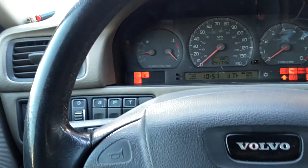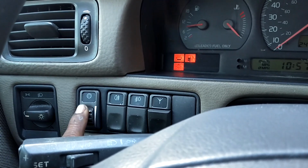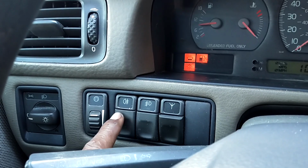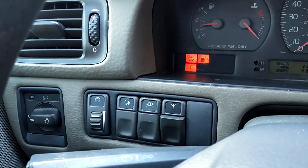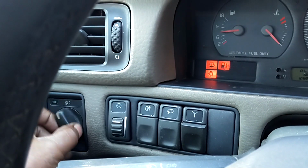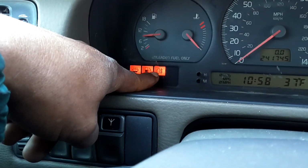You have some other controls here. This is the dimmer for your dash. It dims the lights bright and dim. This is a fog light for the rear. It will only light up one light on the driver's side of the car. If it's foggy outside, or extremely heavy rain, if you're experiencing reduced visibility while you're driving, you turn your headlights on, you turn that on, you'll get a light up in your dash telling you that your rear fog light is on.